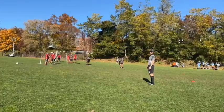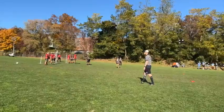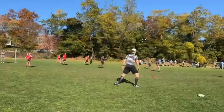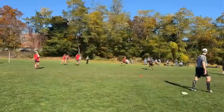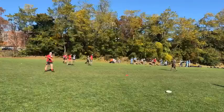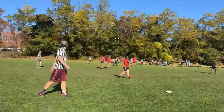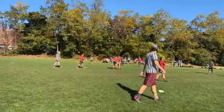Score is 195. BU winning, set score 130. Dylan takes it up. 195. Control still on the half of Brown here.